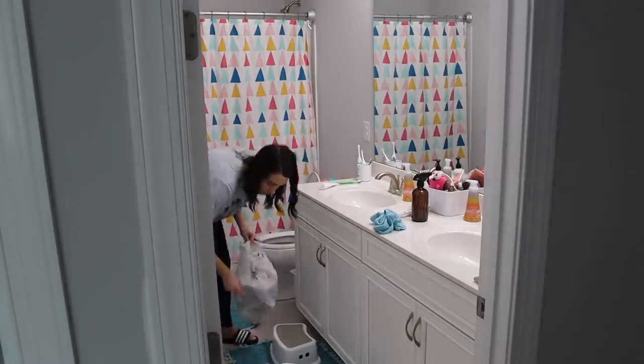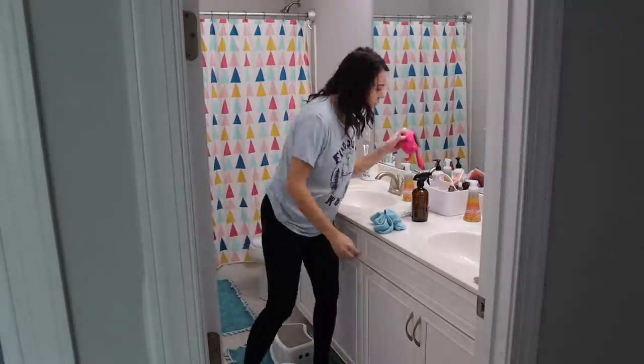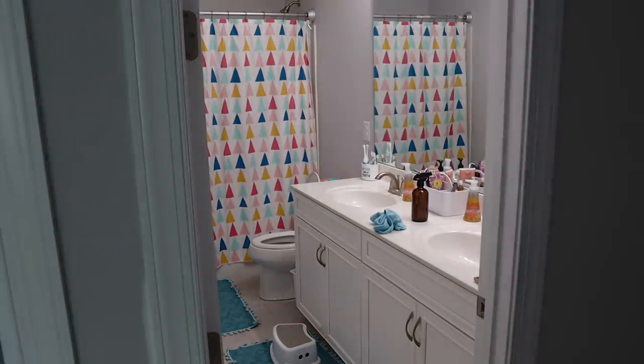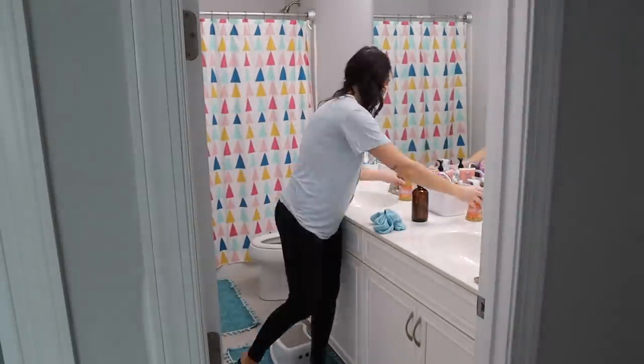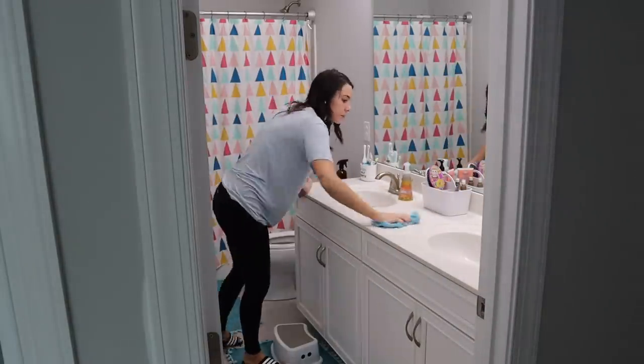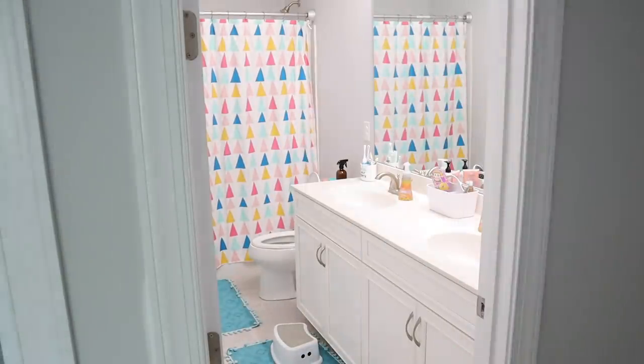Alright guys, I want to get your feedback on something really quick as I'm cleaning the kids' bathroom, because it pertains to this. Me and Frank were talking about our next makeover project, and we want to see what you guys would like to see next. So either we're going to redo the kids' bathroom, our bathroom, or the laundry room.